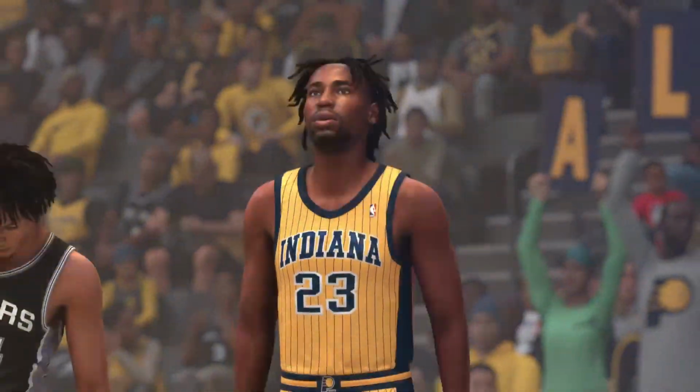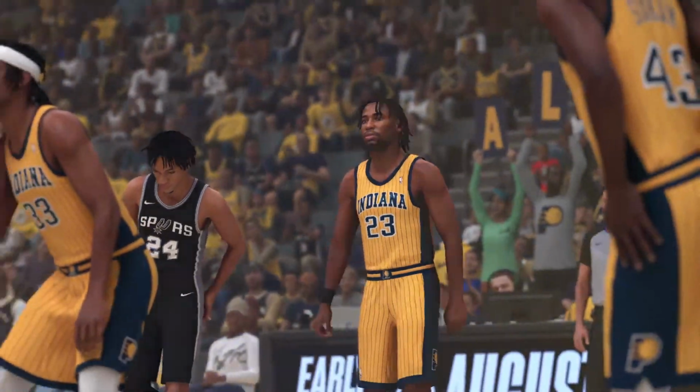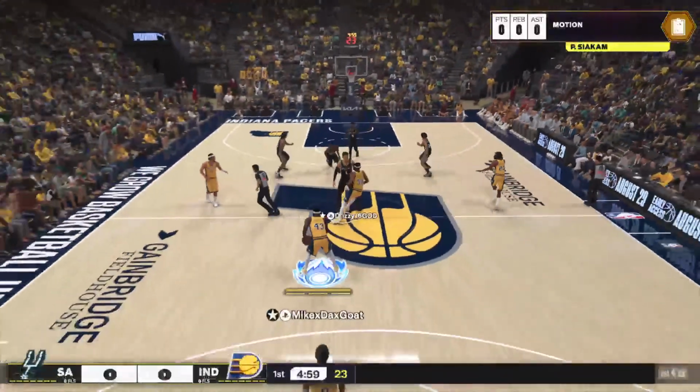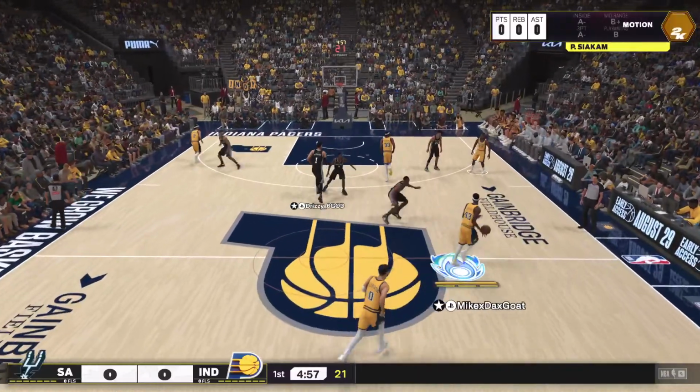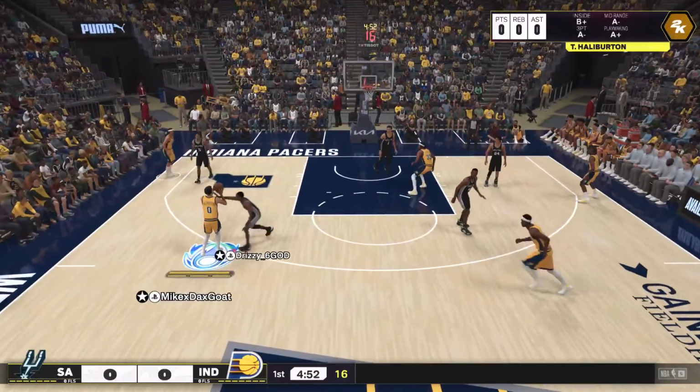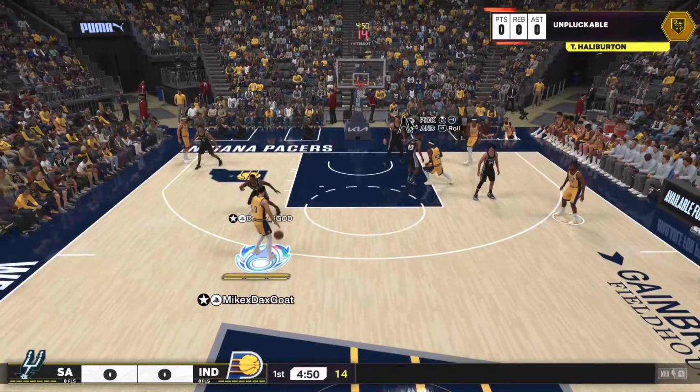If you like slow-paced basketball, you've come to the wrong place. These teams love to run. Oh, they love to run. I mean, these teams score a great deal of transition baskets. They want to use their speed, their quickness, and attack the defense before it gets set.